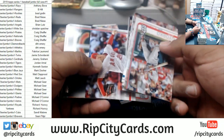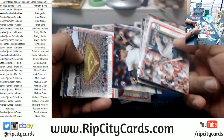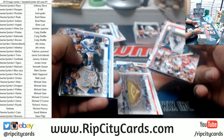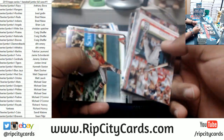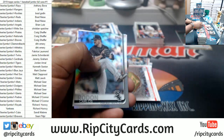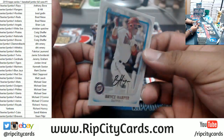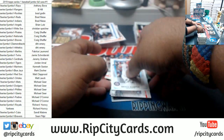You hit a Ripken Jr. auto? Oh, I was going to say if I hit one. Oh, okay. I'm about to say, dude, that's one of my favorite baseball players ever. Carlos Rodon of the White Sox. That's a cool looking card.